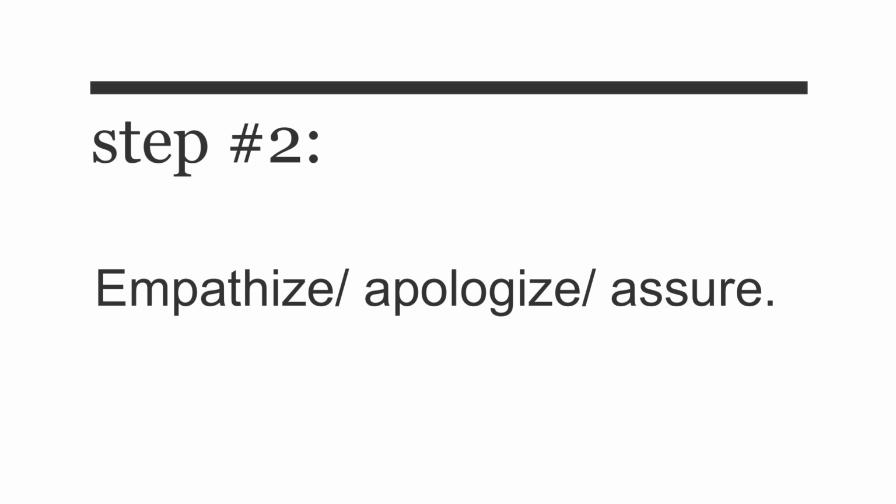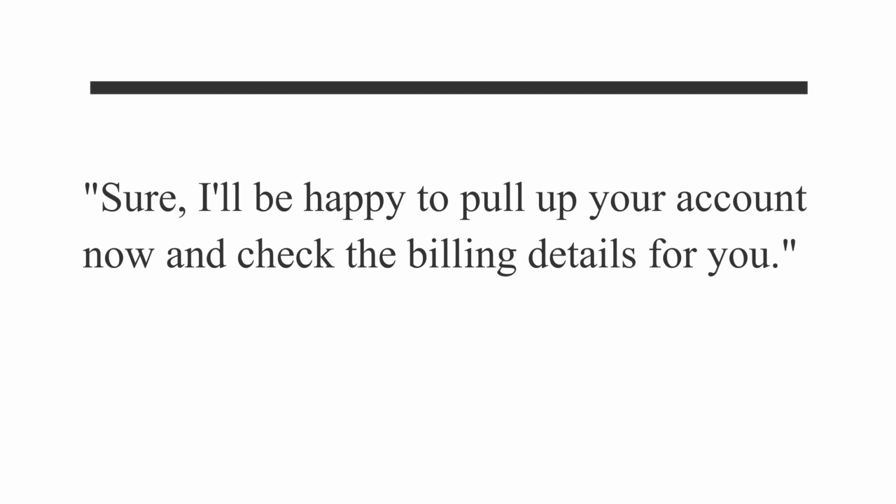Now let's go to empathize or assure or both. I just said, sure, I'll be happy to pull up your account now and check the billing details for you. So that is like a one sentence assurance that I am going to help her. Did I have to empathize? No. Let me just insert this here and explain the difference between empathy, apology, and assurance.